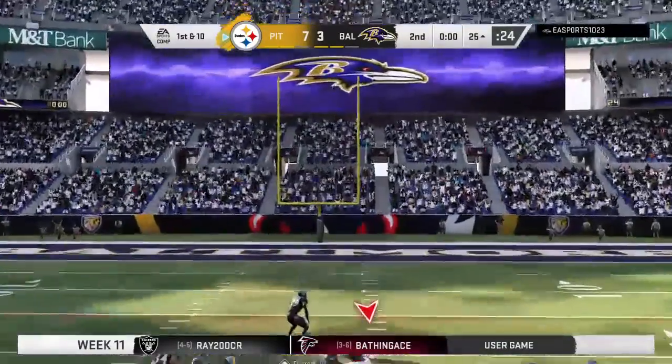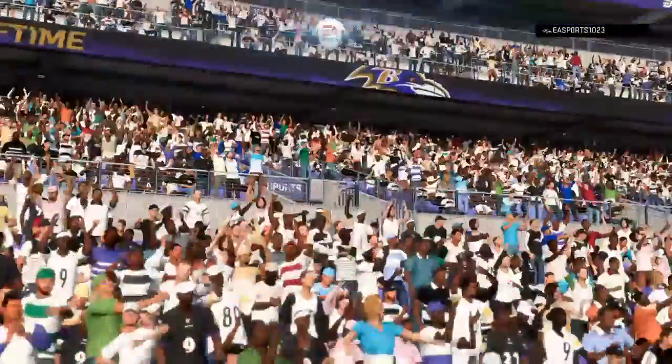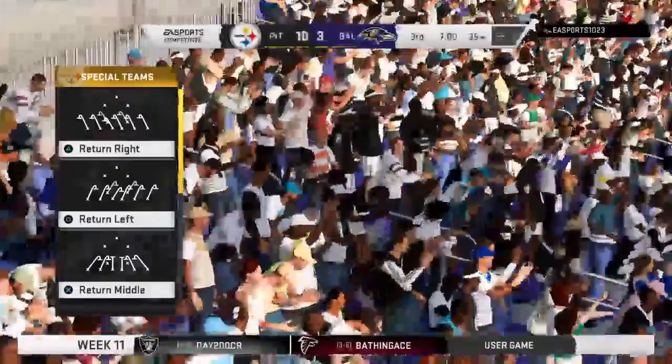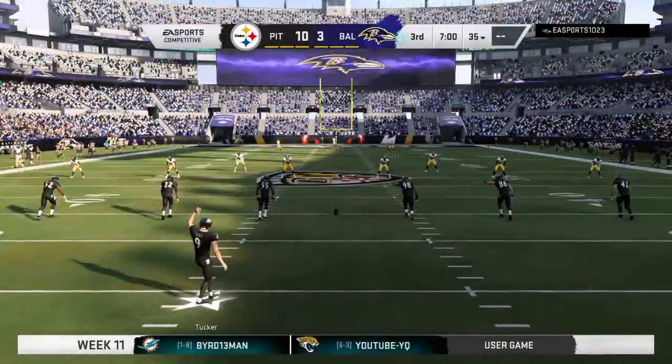Boswell's kick is good, and that will do it for this first half. So we have reached halftime with a touchdown. That's the difference on the scoreboard. As we'll send you down to Orlando, and we check in with Jonathan Coachman for our EA Sports Halftime Report.